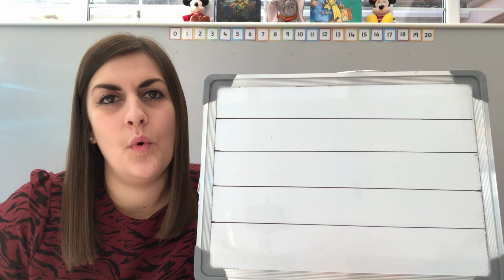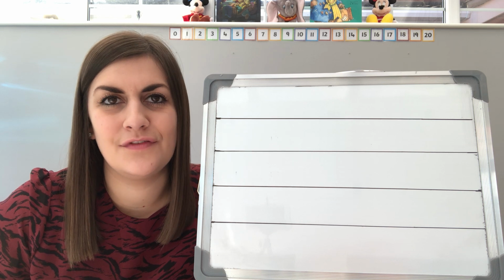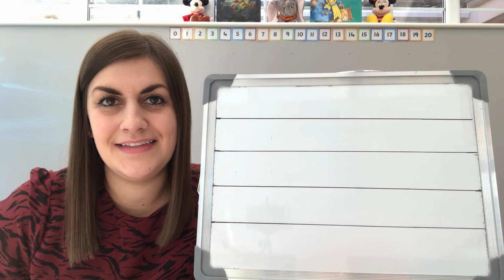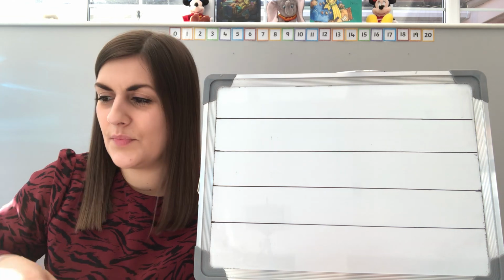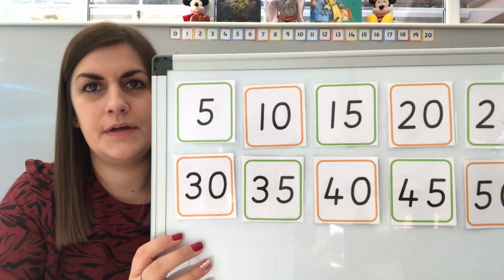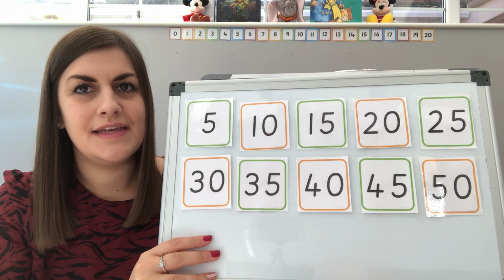Now we are going to warm our maths brains up, and we've been counting in different numbers this week. So we've been counting in tens and we've also been counting in twos. So what do you think we're counting in today? Brilliant. We are counting in fives. So have a look at the board. Can you see? So today we're going to count in fives.